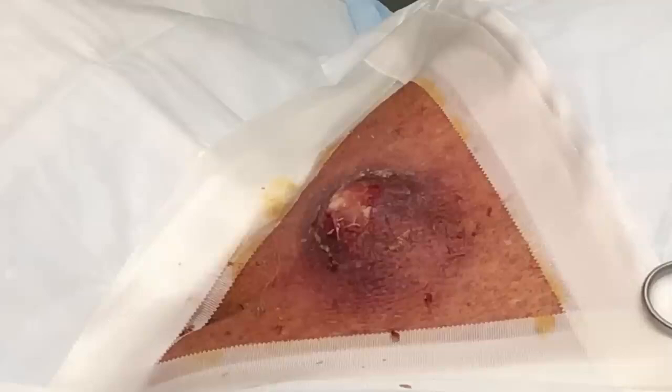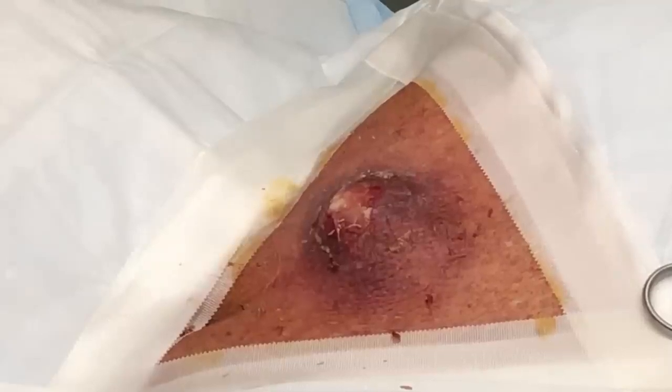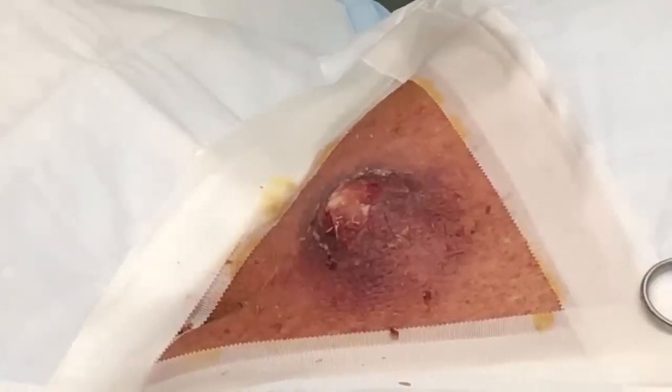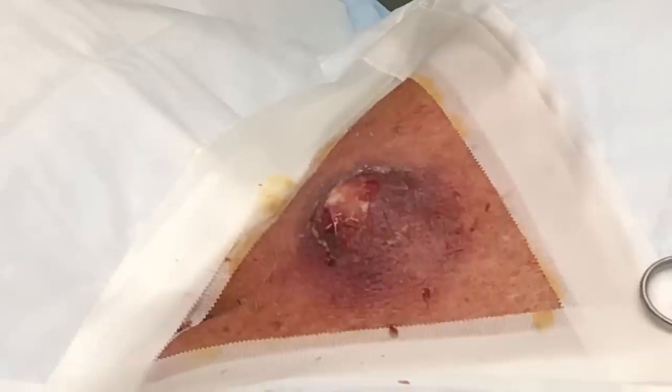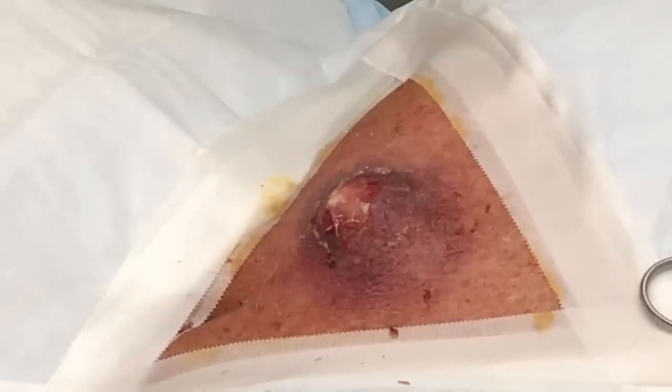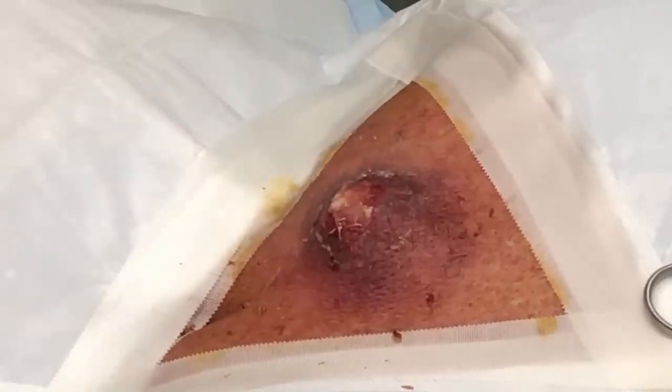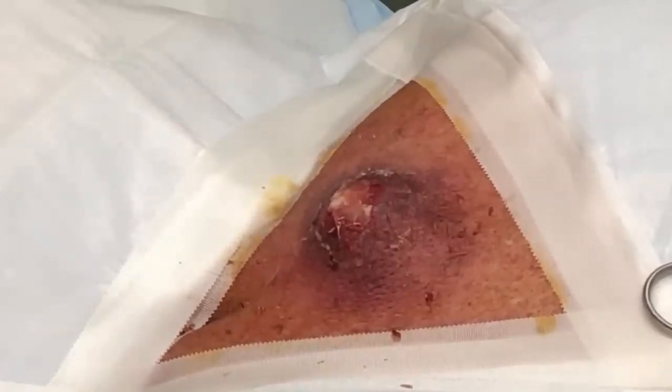So what we're going to do is provide some local anesthesia. We're going to numb this up. We're going to empty it out. I'm going to use a curette. We're going to try to scrape as much as we can and see if we can get as much sac material out of there as possible. But the idea that we'd be able to clear this all out at the same time as removing the sac is probably not going to happen.